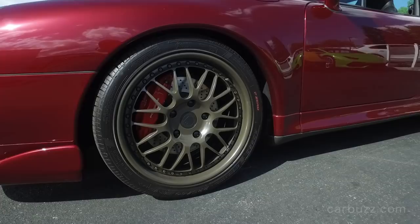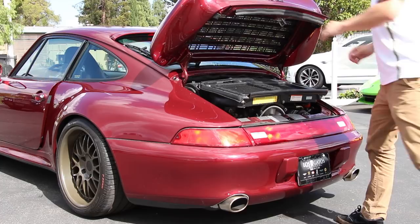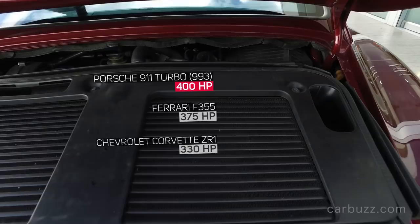All right, so let's talk a little bit more about this famous air-cooled engine here. Okay, so this is a 3.6-liter twin-turbocharged, twin-intercooled flat-six with 400 horsepower at 5,750 RPM and 400 pound-feet of torque at 4,500 RPM. Now, flat-six, what does that mean? It means it's horizontally opposed in the rear engine bay. And in the case of the 993 911, power goes to all four wheels through a 6-speed manual.